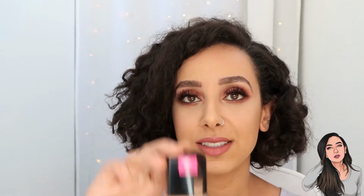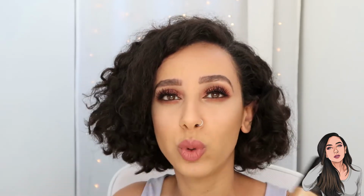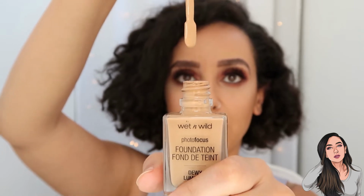But since we talked about a really expensive one, I actually want to talk about the Wet n Wild Photo Focus foundation, and this is the dewy one, because they do have another one. I don't think it says anything. Maybe it says matte. And you cannot beat the price of this. It's only $4.99. It does not come in a pump, it comes in a stick.